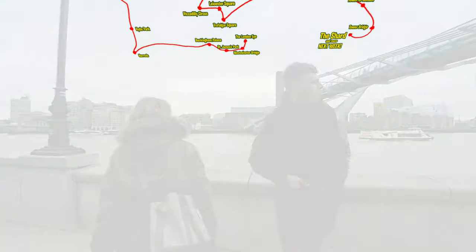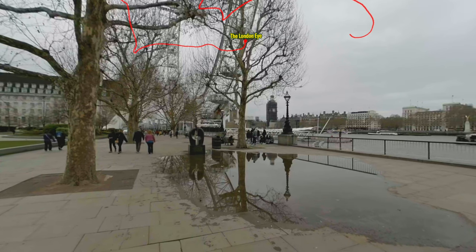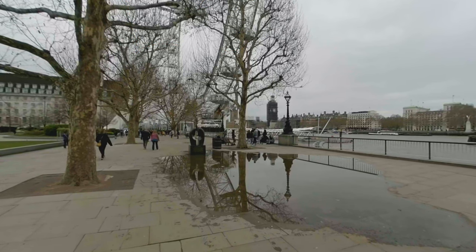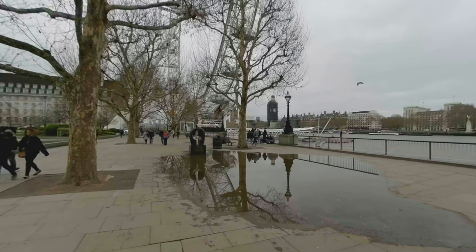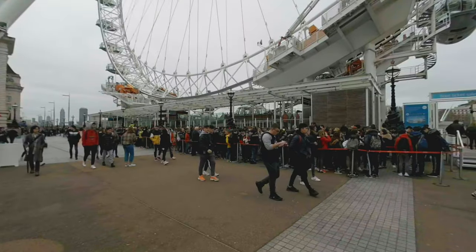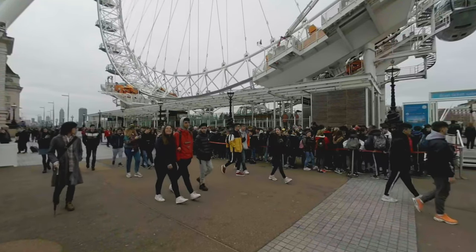Come on! We start our trip from the London Eye. It's the most popular paid tourist attraction in the United Kingdom with almost 4 million visitors annually. We decided not to go up this time, as for the same price you can go to the top of the Shard skyscraper, which you will see in the next episode.